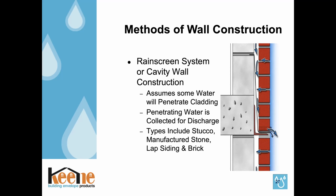Ideally, you'd like to see at least 1/4 inch of airspace, not only for drainage, but also to promote drying. So what we see is that with less than 1/4 inch of airspace, you don't see a lot of drying. You can certainly achieve drainage, but you don't provide enough space to create convective drying that we're looking for.